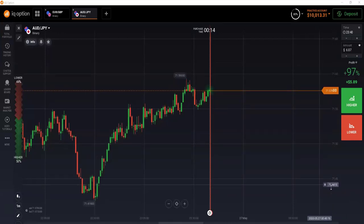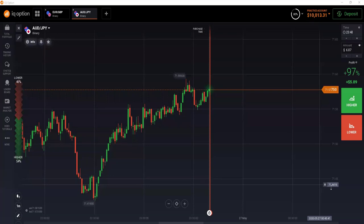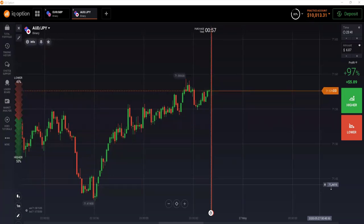After that, we looked for another signal, but the market went bad, and tonight it is going to be bad. There was no good opportunity and no sure shot, so we made a decision to ignore it.